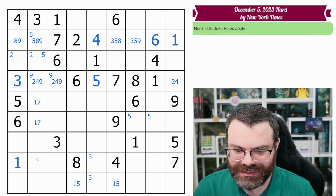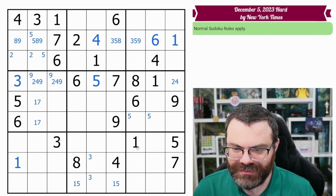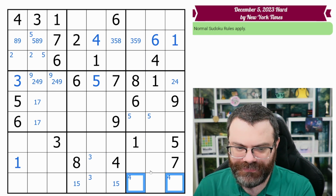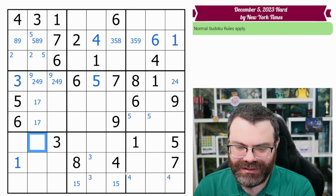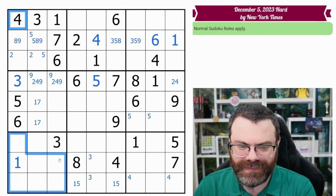There are no repeats except the 1s, which we already got. 3s don't repeat, 5, 7s, but there might be crossings, like on this 1, 5. Yeah, there's a crossing with the 4 here. So this 4 looks down, this 4 looks in. I found it the same way I found all these other crossings. It puts 4 in one of these two. And that places the 4 here. Because these two 4s point left, and this 4 looks down.